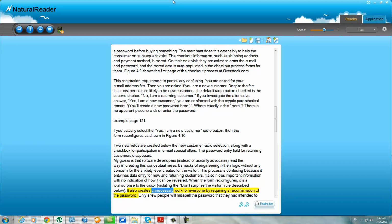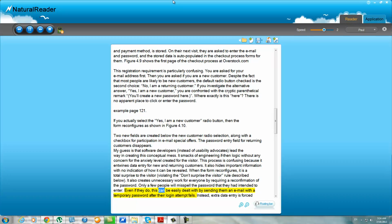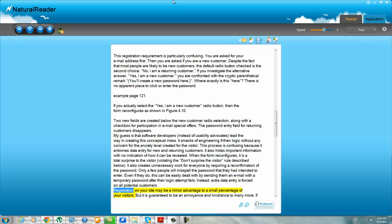It also creates unnecessary work for everyone by requiring a reconfirmation of the password. Only a few people will misspell the password that they had intended to enter. Even if they do, this can be easily dealt with by sending them an email with a temporary password after their login attempt fails. Instead, extra data entry is forced on all potential customers. Registration on your site may be a minor advantage to a small percentage of your visitors, but it is guaranteed to be an annoyance and hindrance to many more.